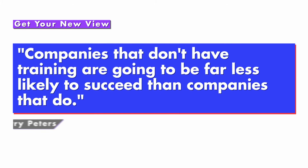Now, I'm not going to say that training is going to solve all your problems with an implementation, make that successful. But I am going to tell you that companies that don't have training are going to be far less likely to succeed than companies that do. So think about what portion of that cost might be avoided by making sure that you have appropriate training for a project of that size.